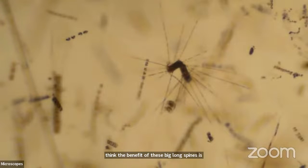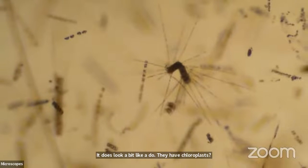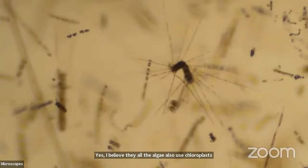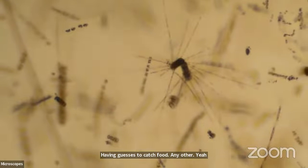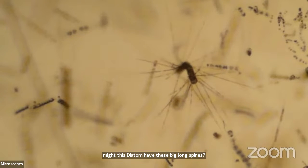It does look a bit like a sea urchin. Do they have chloroplasts? Yes, I believe all the algae also use chloroplasts, the same structures as plants, for photosynthesis. And the guess is to catch food. Any other guesses? Why might this diatom have these big long spines? I've given you some hints earlier in the session already.